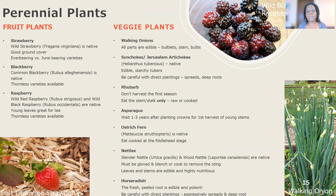Then you have rhubarb, which you don't want to harvest during the first season. You want to really let it establish during that first year for its roots to grow and everything, so it can really kind of produce for you adequately in the subsequent years. You're only going to eat the stem or the stalk of rhubarb, raw or cooked, but you don't want to eat any other part of the plant because it's poisonous.